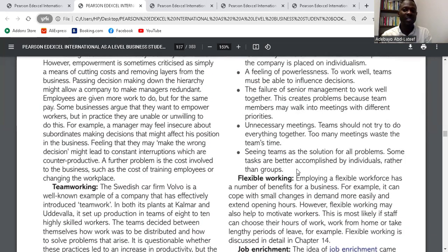A feeling of powerlessness. To work well, a team must be able to influence decisions. So it's a team. If they don't have power to influence decisions, then they won't be able to do it. Yes, they can come up with what they want to do. But if they are not given that power to act or to take decisions, they are powerless. We talked about team working, which means employers set a team, allowing them to take decisions. But if they are not allowed to take decisions, they are powerless. Do you get it? Yes.